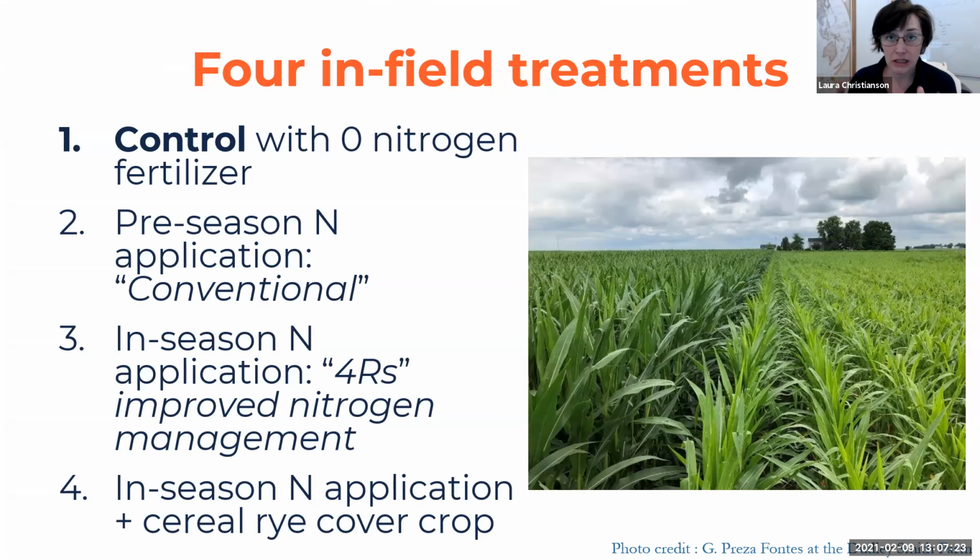That might seem kind of ridiculous. If you're a farmer growing corn, you would never not apply nitrogen fertilizer, but this allowed us to answer an important question: if we take nitrogen fertilizer completely out of the equation and we're still growing corn, how much nitrogen do we lose through our tile drains? And so that's an important question just in itself.